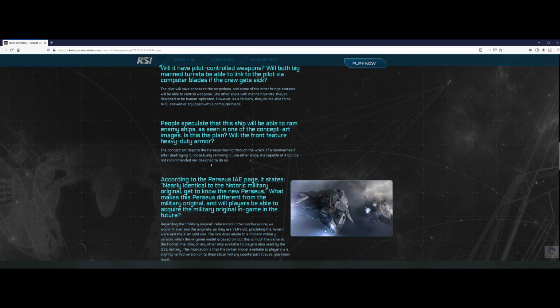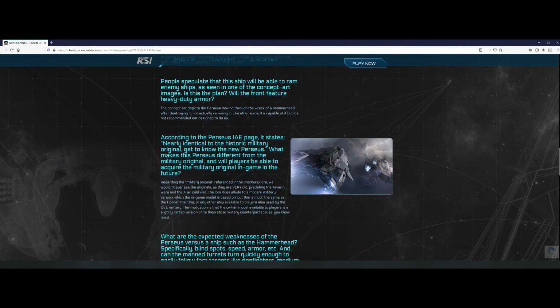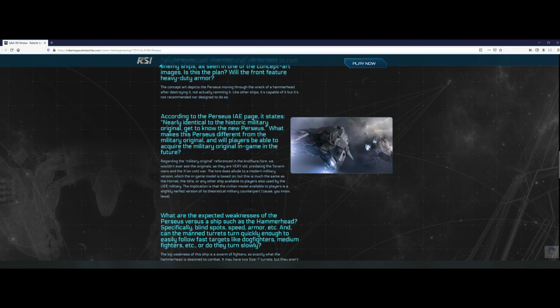People speculate that this ship will be able to ram enemy ships, as seen in one of the concept art images. Is this the plan? Will the front feature heavy-duty armor? It's not designed to ram, okay? Just putting it there. Not designed to ram at all.